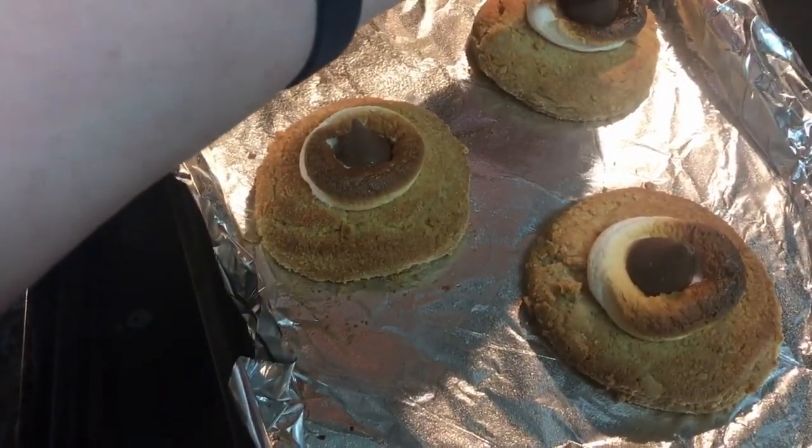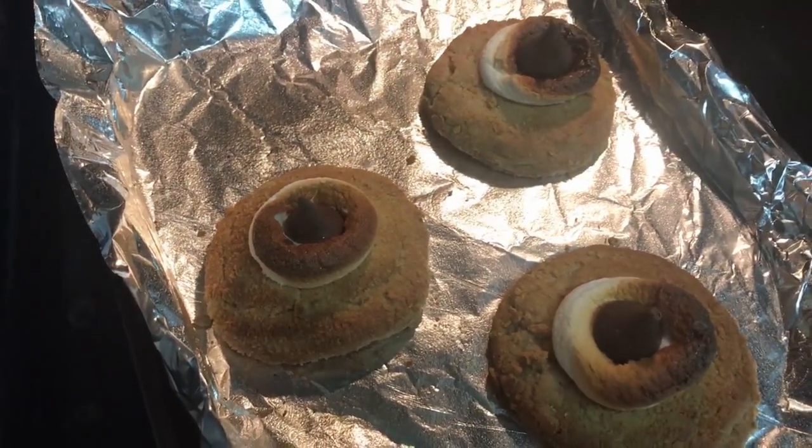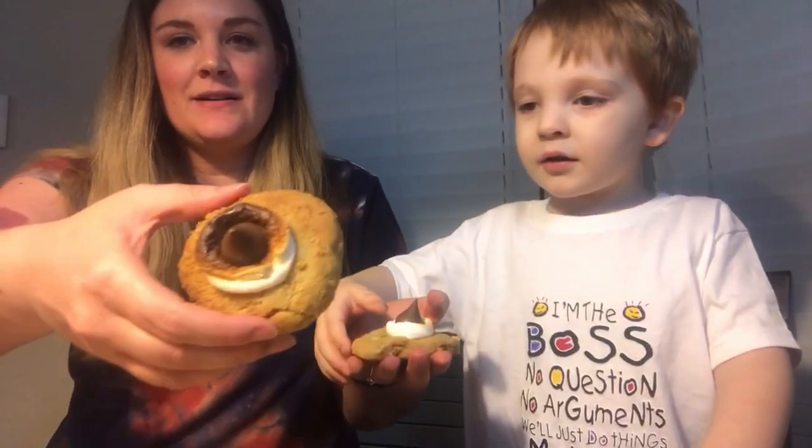Looks perfect. Apparently that one is David's. You can have the burnt one. I know you like it burnt. I do like them burnt. Ready, James? Here, they turned out cute.